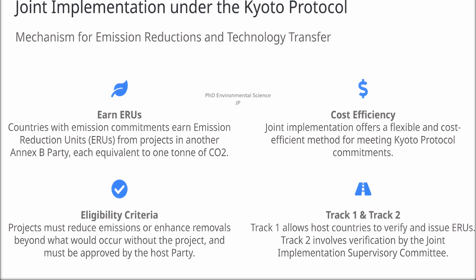Track 2 procedure. If the host country does not fully meet the eligibility requirements, the project's emission reductions must be verified by the Joint Implementation Supervisory Committee, JISC. The JISC appoints an independent agency to check if the project meets all the requirements before the host country can issue and transfer ERUs. Flexibility. Even if a country qualifies for Track 1, it can choose to use the more strict Track 2 procedure if it wants.